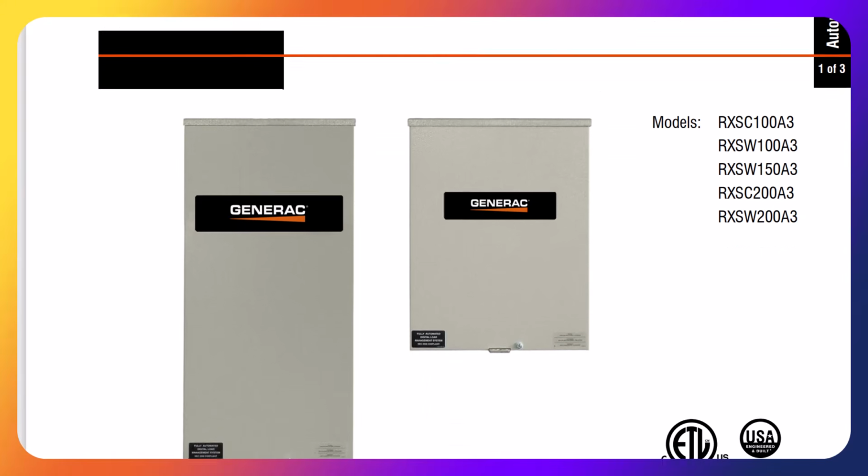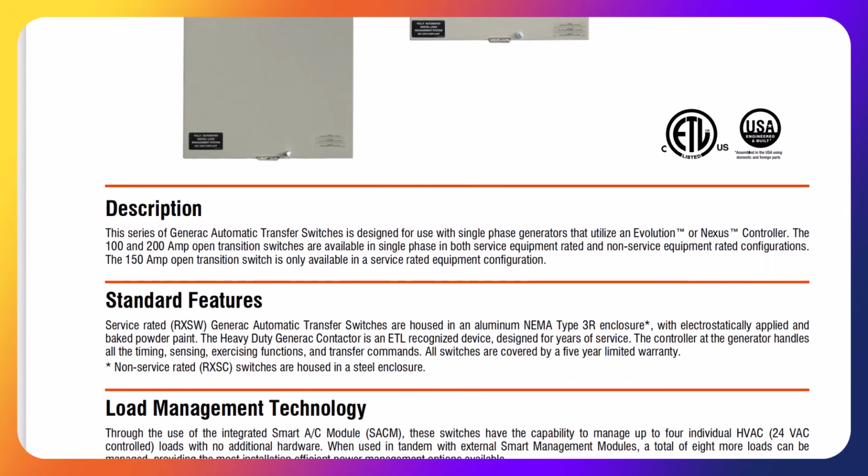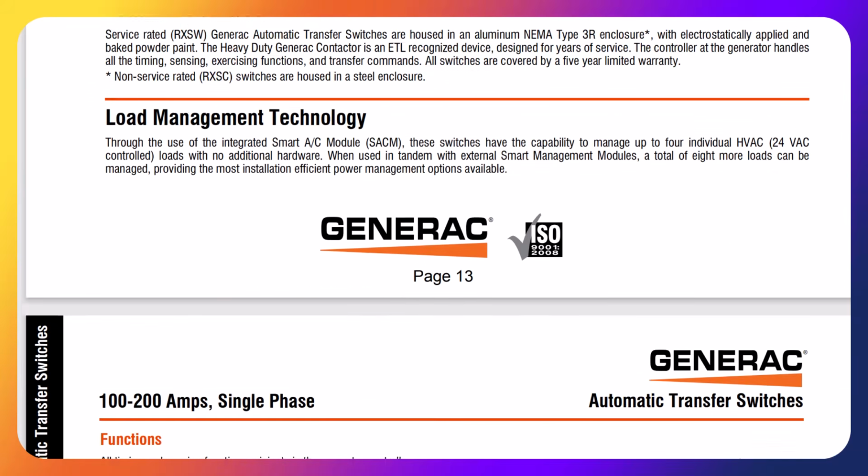I do think there's applications out there that warrant something like this. If you've got elderly parents or if you've got medical devices that have to stay running and you're not going to be around to attend to anything, but those were not our needs, and so it didn't fit what we wanted to achieve on our budget.